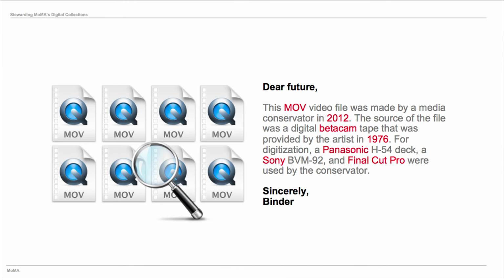Binder also allows us to see the smaller picture. It's been designed very much for the use cases of conservation in museums. So in conservation we not only need to understand the very low-level digital preservation, but we also need to understand provenance. We need to know how this file was actually created.